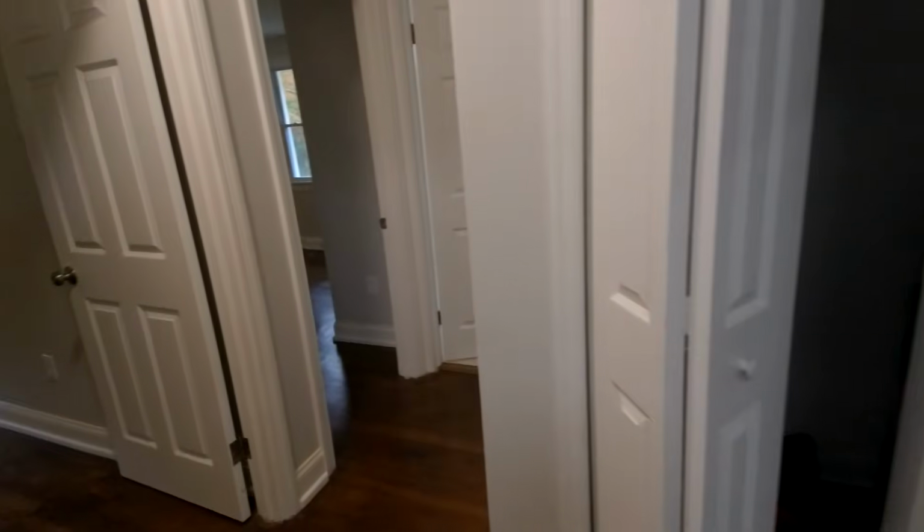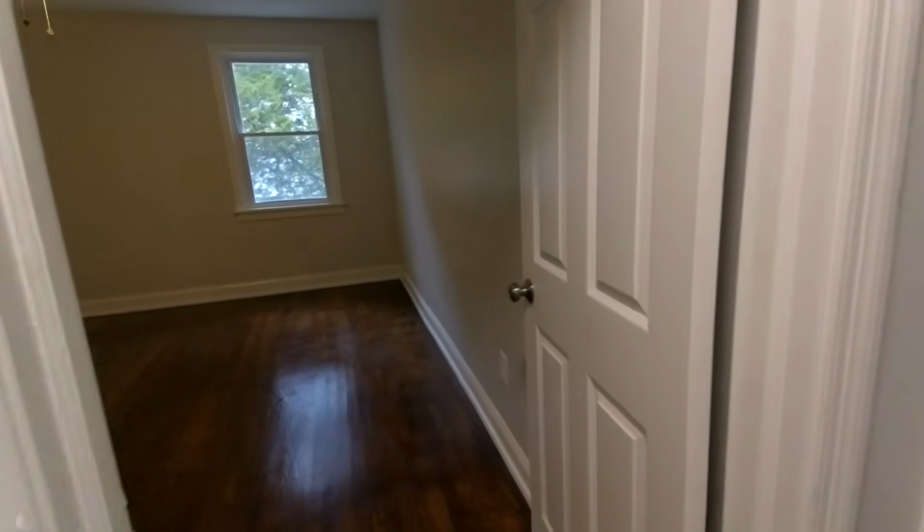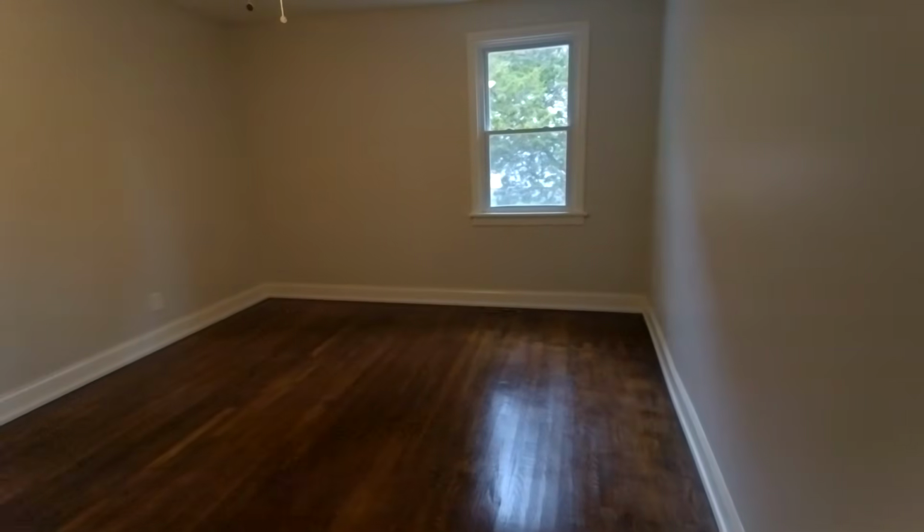Okay, we're going to go around here to the left. This is going to be the largest of the secondary bedrooms. We've got good size here.